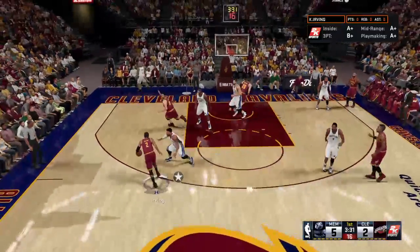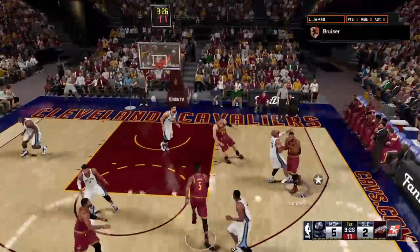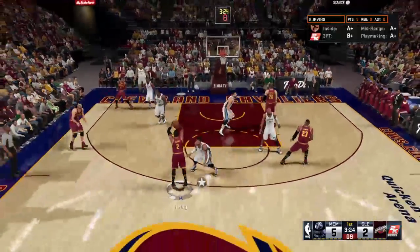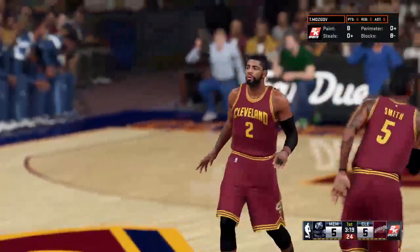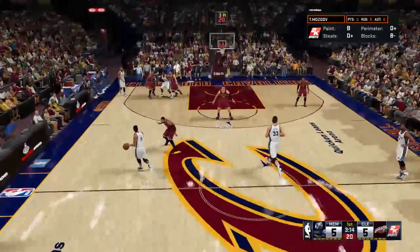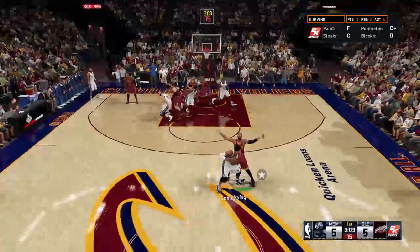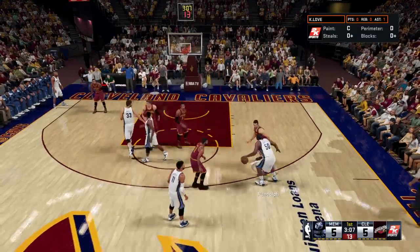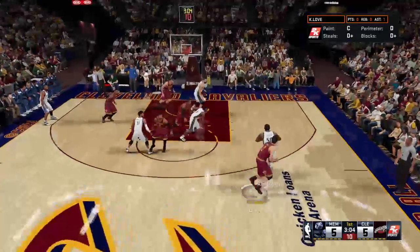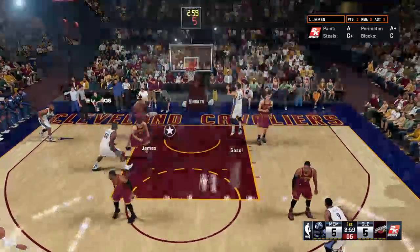Now here's Love. Now the pass to Smith. Irving for 3. Yes, and it's LeBron picking up the assist. It's got to be nice for them to know that game in and game out, his offense is going to be there for him. And for the Grizzlies, they had to be encouraged by Randolph's play after signing him to that extension. I mean, he'd been set back by the knee injury, but he came back in a big way.